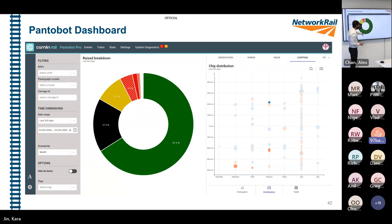So this is an overview of all of these warning and alarm types here. This is showing everything. You can click on them individually and look at the distribution of them themselves. So you can look at histogram, which is spread by date of the type of warning or alarm. But the chipping one here, what it's showing you is you've got the month axis here, then it's showing you a zero point, essentially the middle of the carbon, and then it's showing you where in relation to that you're getting chips on the carbon.